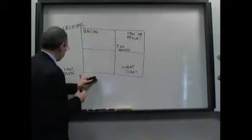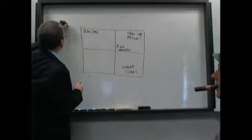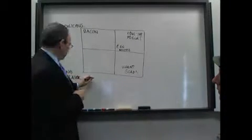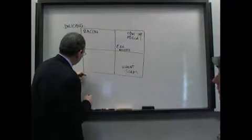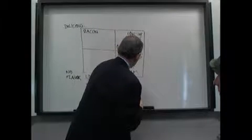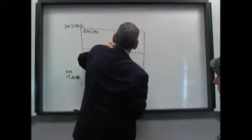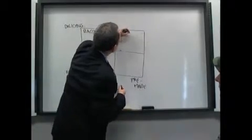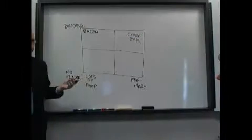Here's another way of looking at it too. We'll use the same matrix, or we'll switch the matrix up a little bit, and we'll still use taste, delicious to no flavor, as opposed to, let's say, most difficult to easiest. Lots of prep, meaning they have to cook, to pre-made. Now that's going to swap things out. Well, bacon is probably going to stay up there, but boxed cereal, a cereal bar, might be enough.